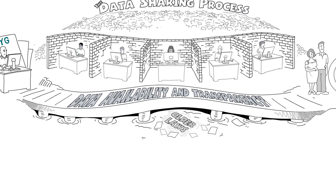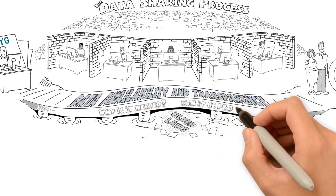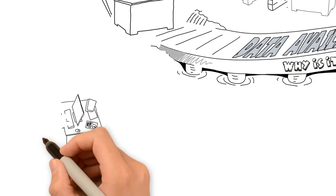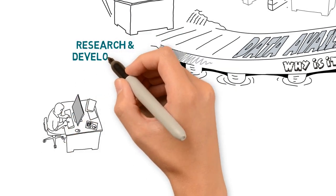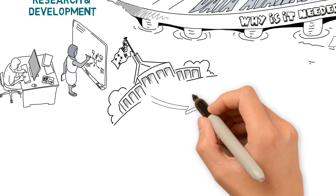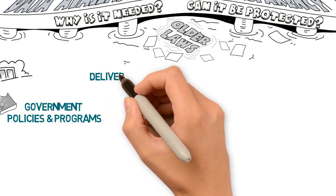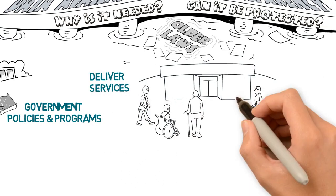These reasons will be vigorously tested. Users will need to show why they need the data, be able to demonstrate they can protect it, and even then will only pass if the data is to be used for research and development that's in the public's interest, to design, run or evaluate government policies and programs, or to deliver services.